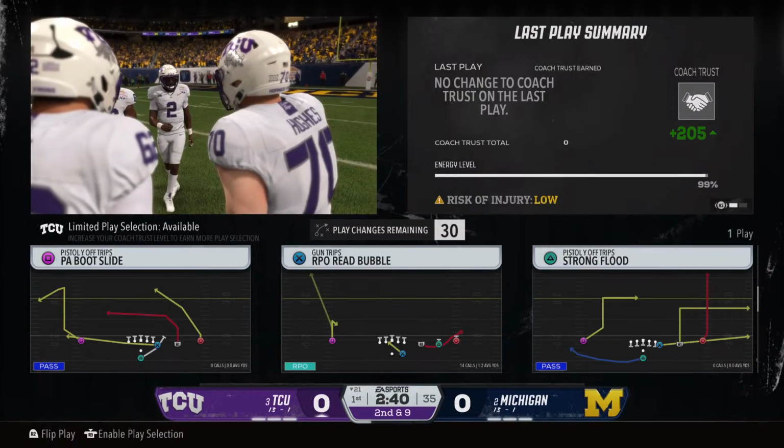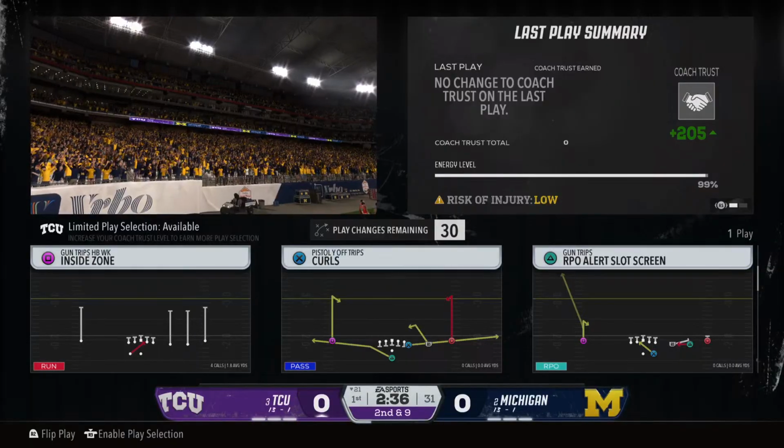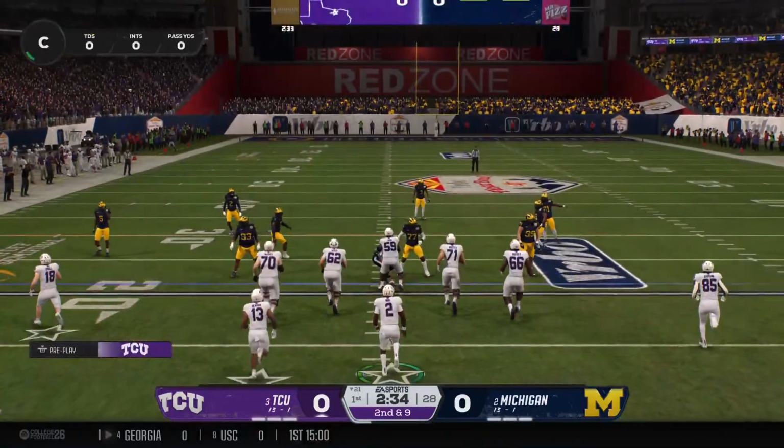Well, it looked like the quarterback was caught in between. Should I hand it off? Should I pull it and make the throw? Ends up getting some positive yards, but I think they missed.